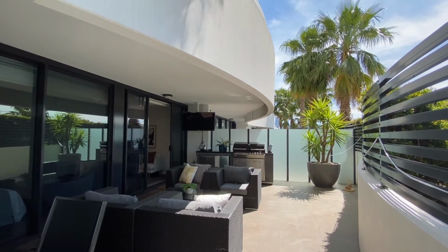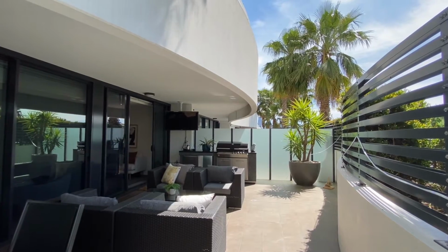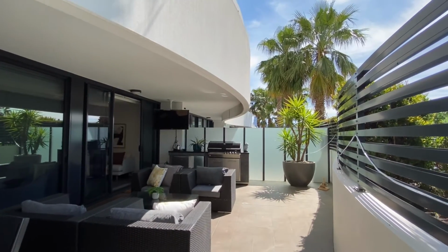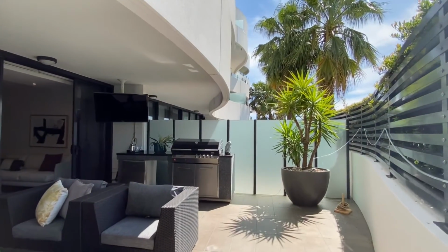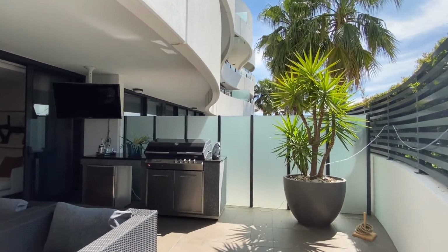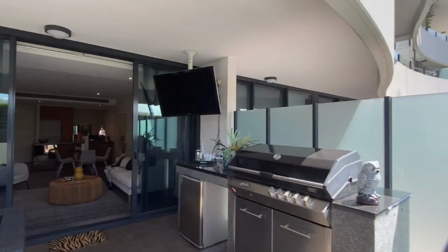With an eastern orientation, the morning sun here is glorious, harnessing great natural light which flows through the apartment. Very private, secure, just an awesome spot to be.